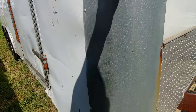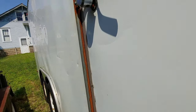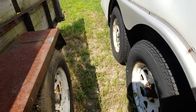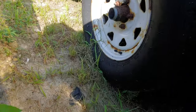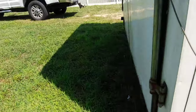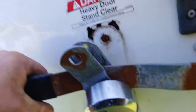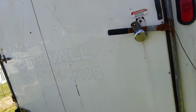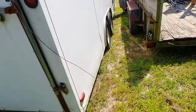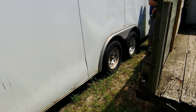We did say there was damage on the front corner. They said we can get into it. They're not here though. What's the date on these tires? 16. The latch just broke off of it. The tires are 2016, so that's good. Yeah, but on this side anyway.